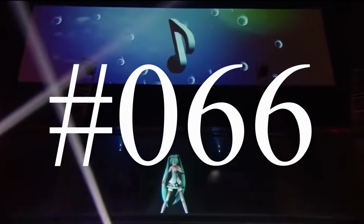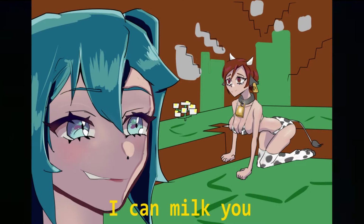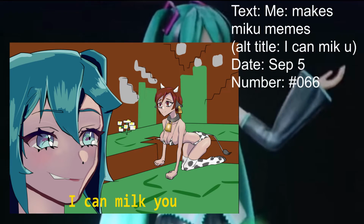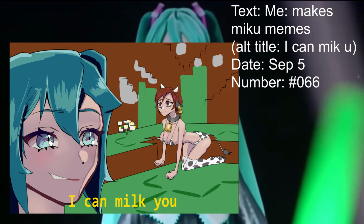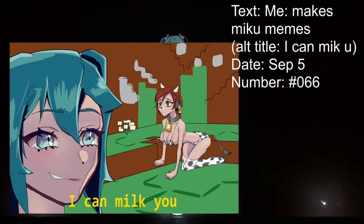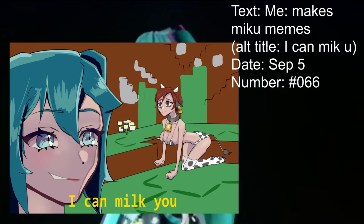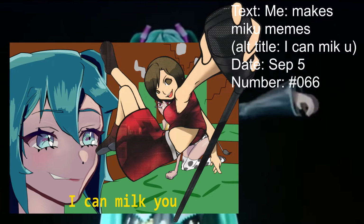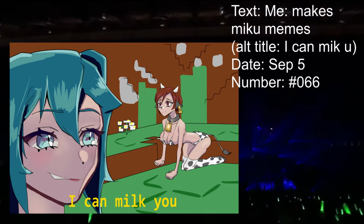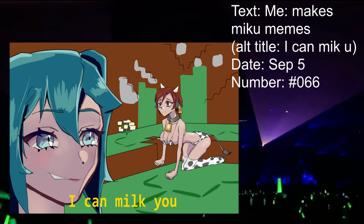Number 66, I continue the Miku memes. In this case, it is the "I can milk you" from Markiplier meme. The alt text would be "I can Miku," where I spell it in a way where it spells out Miku. Or "I can Mako," which is a completely unintended reference to the name of the girl of the other Vocaloid character I have in this, Mako. In a small detail, it has 04 on her ear, which is a reference to the number Mako is. She is number 04 of the Vocaloids.